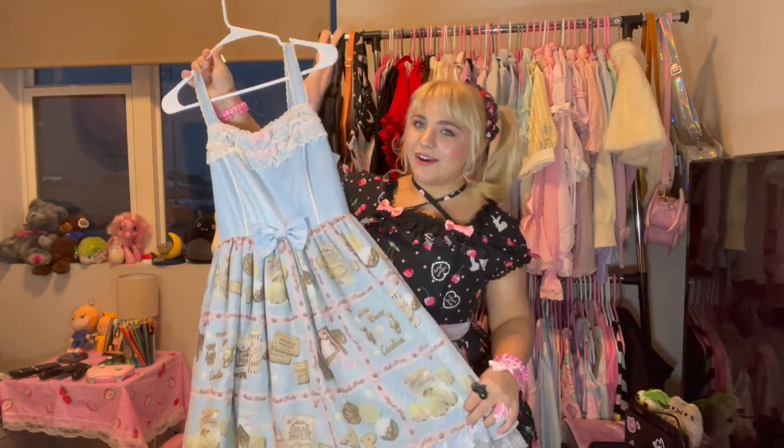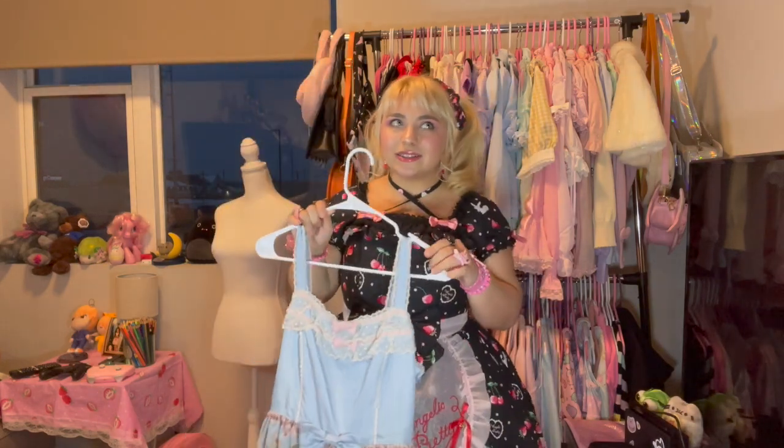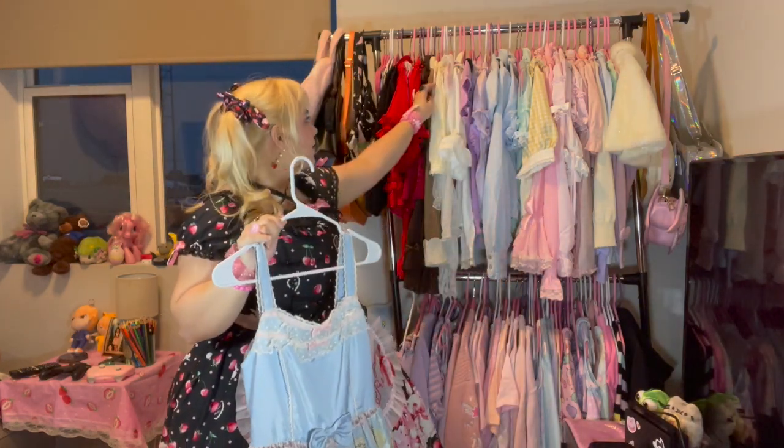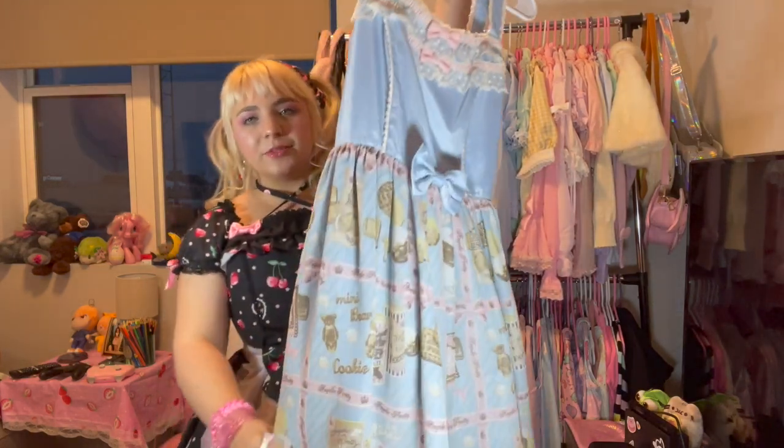So I've had my eye out for it for a really long time, and it popped up on Lace Market, and I had coincidentally just gotten that matching cutsew like about a week beforehand on the Japanese secondhand sites. So this is Cream Cookie Collection in Sax.